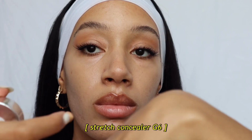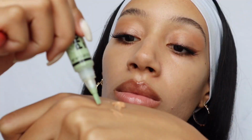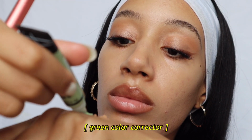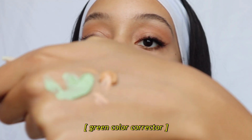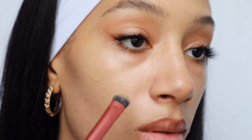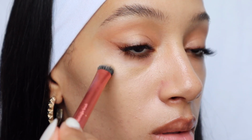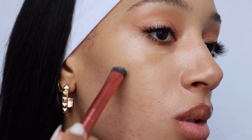The first shade I mentioned, Volt, does look incredibly stunning on the models. It is such a beautiful, beautiful color for deeper skin tones. However, this is a bronzer launch and it does look more like a blush than what you would expect from a traditional bronzer. Volt is the only shade with red bronze and copper pearl. Every other shade has gold pearl and has more of a neutral or brown or a warm kind of bronze.